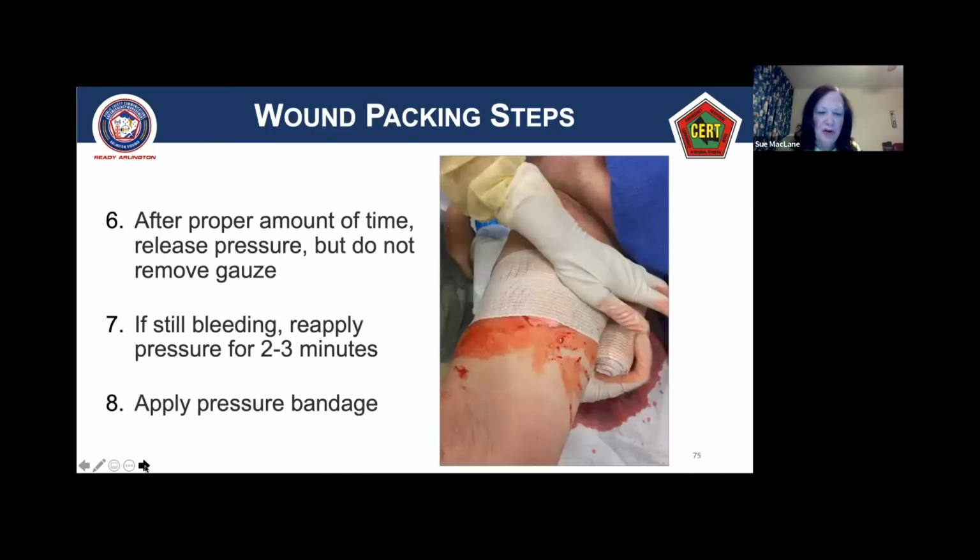Okay. After the proper amount of time, you release the pressure slowly, but don't remove the gauze. We're not pulling anything out. We're not removing anything. Let's see if it's still bleeding. If it's still bleeding, reapply it for 2 to 3 more minutes, okay? And then we're going to try and apply a pressure dressing once the bleeding has stopped. And we're going to show you how to do that in a minute. But first, I'm going to demo the packing on the fake injured limb.